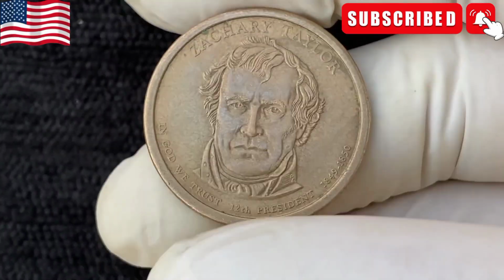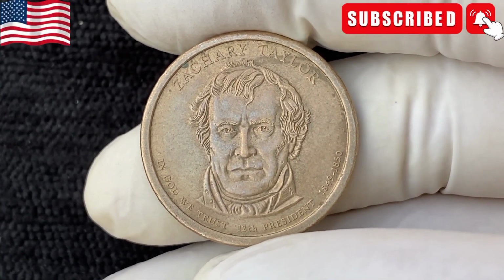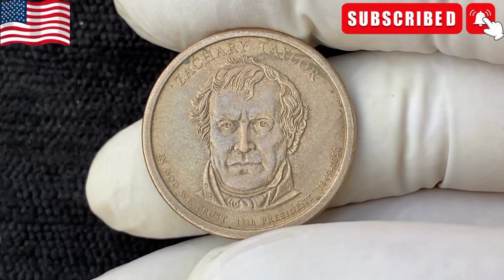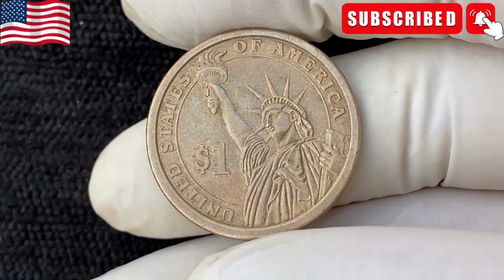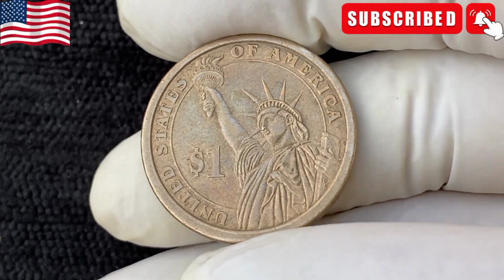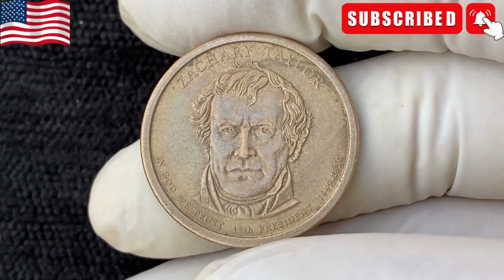The design was created by artist Laura Garden Fraser and is based on a famous portrait of Taylor that was commissioned during his lifetime. The portrait exudes strength and dignity, reflecting Taylor's image as a military leader and a man of principle. Surrounding the portrait are the inscriptions, Zachary Taylor, 12th President, and the year of minting, 2009.